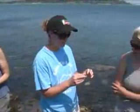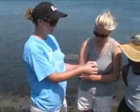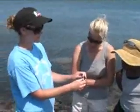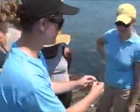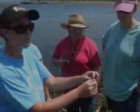But these guys, it's very easy to identify them. If you look at their claws, they've got huge claws, and you can see they've got pretty sharp serrations, but also that muscle that sticks out. It just shows how aggressive they are and how they're able to either eat other crabs that are living along the shoreline or bully them out.